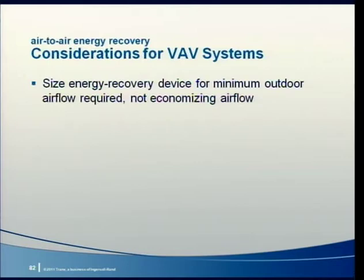When using energy recovery to precondition outdoor air in a VAV system, consider these recommendations. First, properly size the energy recovery device. In a mixed air VAV system, size the device to precondition only the minimum outdoor airflow required for ventilation, not the maximum airflow expected during economizer operation. Second, strive for balanced airflows. Duct as much exhaust air back to the energy recovery device as possible, including restroom exhaust, for instance. The less disparity between outdoor and exhaust airflows, the more energy can be recovered.